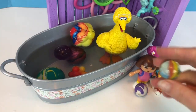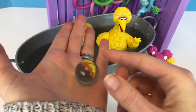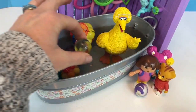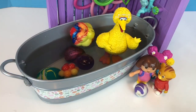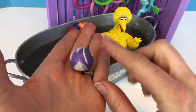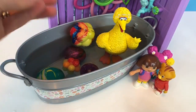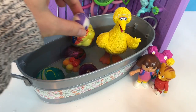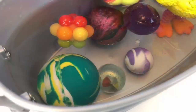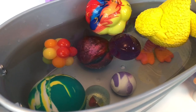And now we have the glass marble. This is quite heavy, even though it's small. My guess is it's going to sink. And it sunk right to the bottom. We have one more ball, the purple and white one. Sink or float? Oh, and it sunk. So we had three balls float and four of them sink.